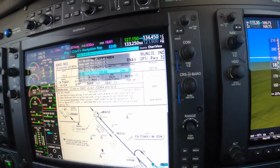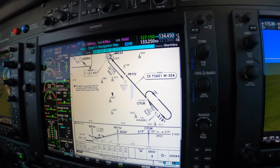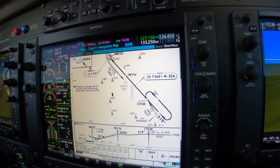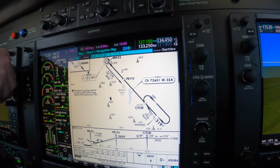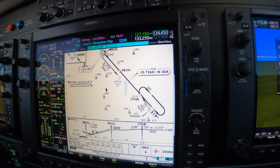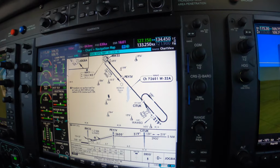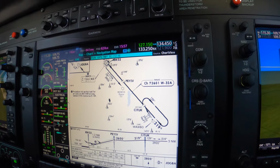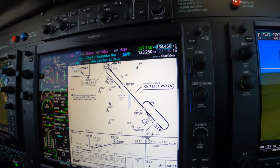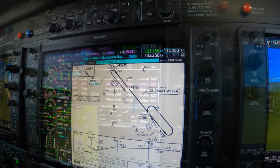Now let's go to the chart and see what we need vertically after SeaTuck and so forth. So 3,000 to SeaTuck, and then 26 is next to the marker. Your missed approach is straight ahead to 2,800, direct Jogba. And the plan will be to go low approach. But we want to be cleared for the option in case we need to land.